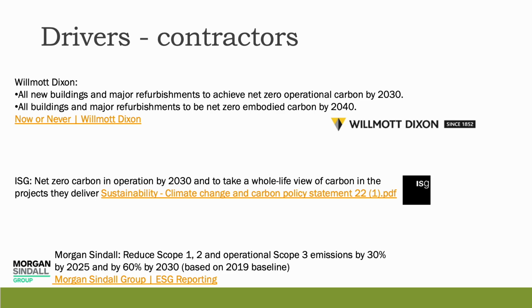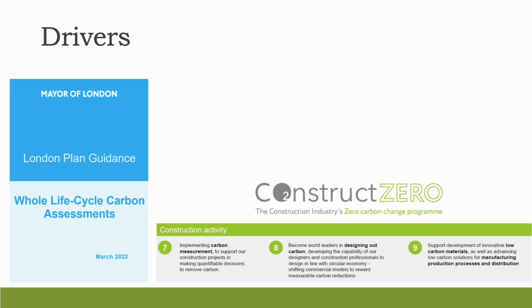The reason why you want to do an EPD, in my view, is because there's loads of drivers. I've shown you some before, but contractors are really keen to get some and to start measuring the life cycle assessments of their projects. I've put here Wilmot Dixon, ISG, Morgan Sindall as examples. But you also have drivers such as the Construction Leadership Council, who published their Construct Zero program. The Mayor of London has published London Plan Guidance, and it requires that you carry out whole life cycle carbon assessments. That's for the referable projects only, but still something that you have to publish at planning stage. But also BREEAM, and BREEAM has been asking for life cycle assessments for many years already.